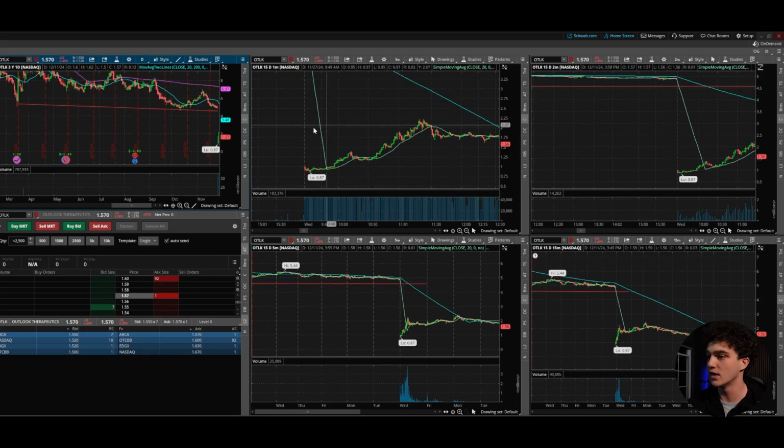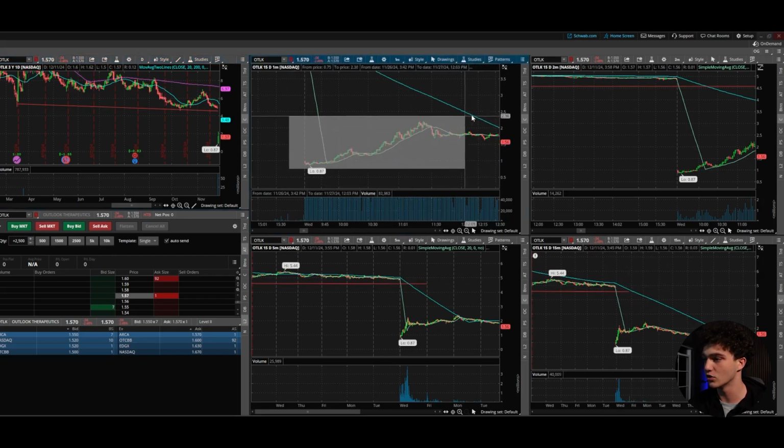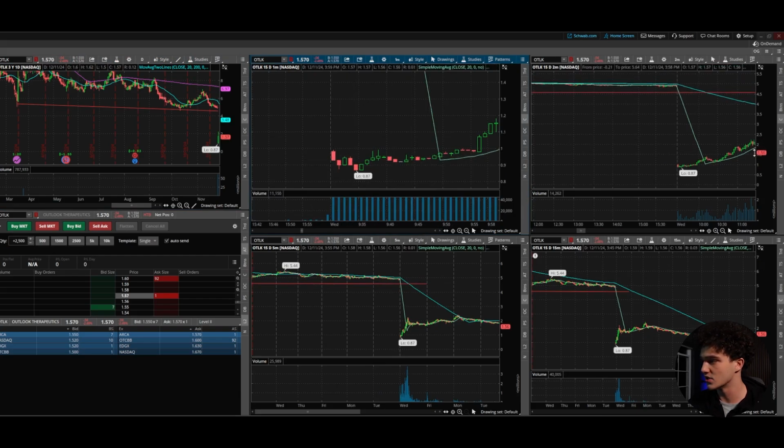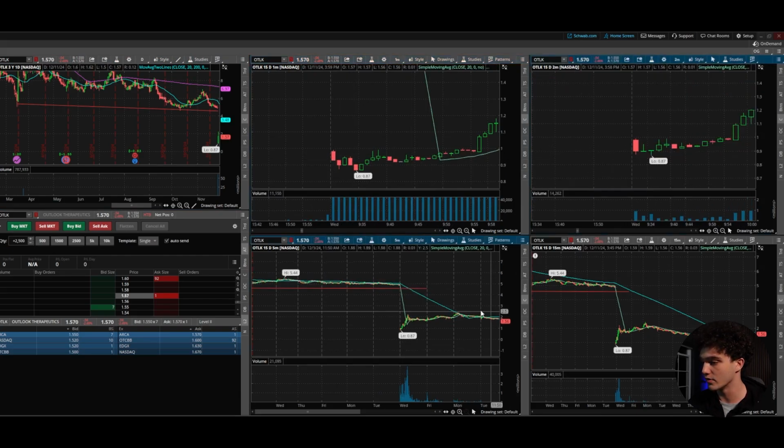If you guys look right here, this first chart is the 1 minute, the 2 minute, the 5 minute, and the 15 minute chart. As soon as the market opened, if we take a look at the 5 minute chart, we could see that the price was just consolidating on all time frames, right?